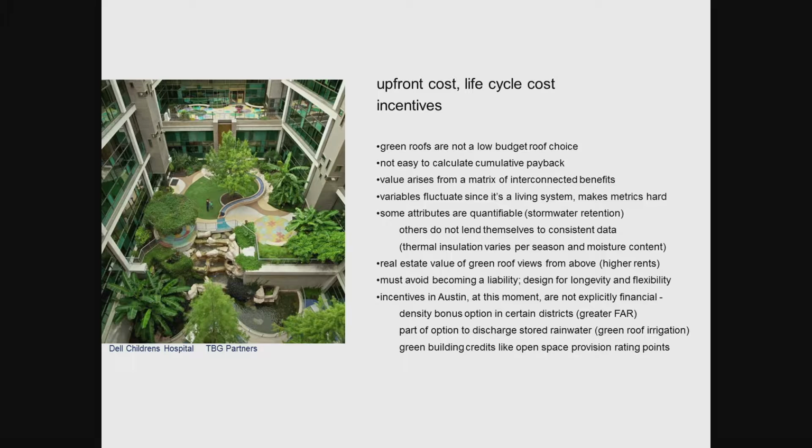The incentives in Austin at this moment are not explicitly financial. With the GRAG, the Green Roof Advisory Group that I worked on, we started with looking at what would exist right now on the books in terms of what would incentivize you, non-financially, to build green roofs, and went from there. At the end of that period of time, this was 2009 to 2011 or so, that GRAG period, one of the last things that was developed was getting green roofs in as a single option, a standalone option for a density bonus program, in certain districts, I think the downtown and the Highland Mall area.